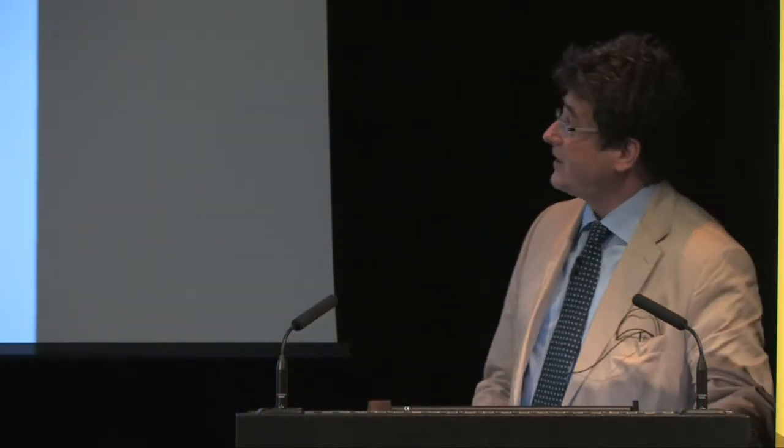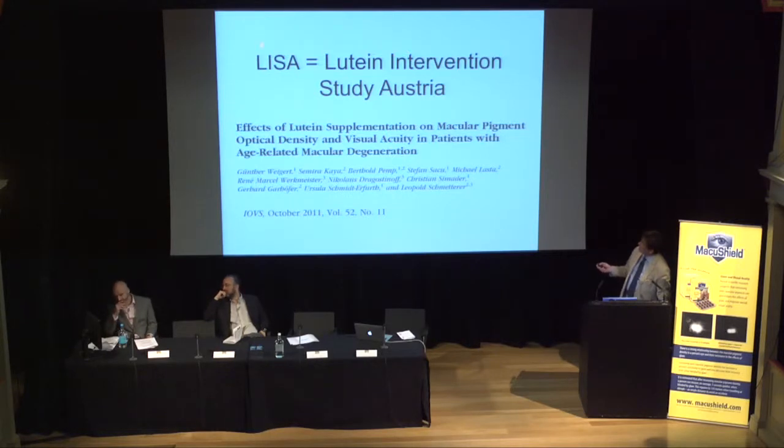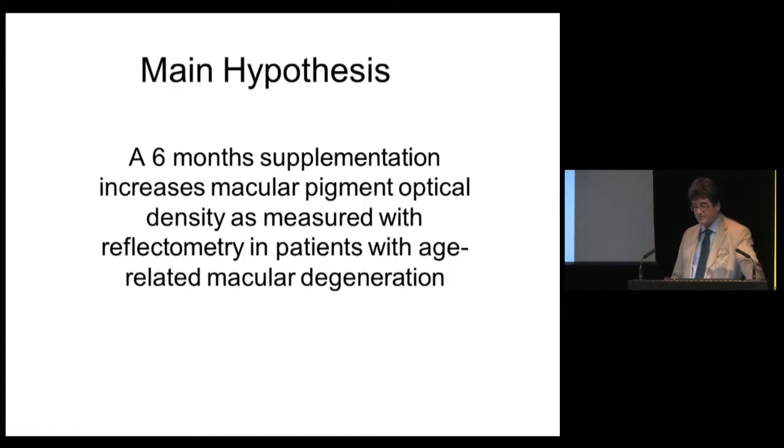Now, the study I'm going to present to you today is a lutein intervention study in Austria, called LISA. It was published in 2011 in Investigative Ophthalmology and Visual Science. Most of the work was in fact done by Günther Weigert and Semir Akaya, who were two of my PhD students at that time. And the work was done together with the Department of Ophthalmology in Vienna with Ursula Schmidt-Erfurth.